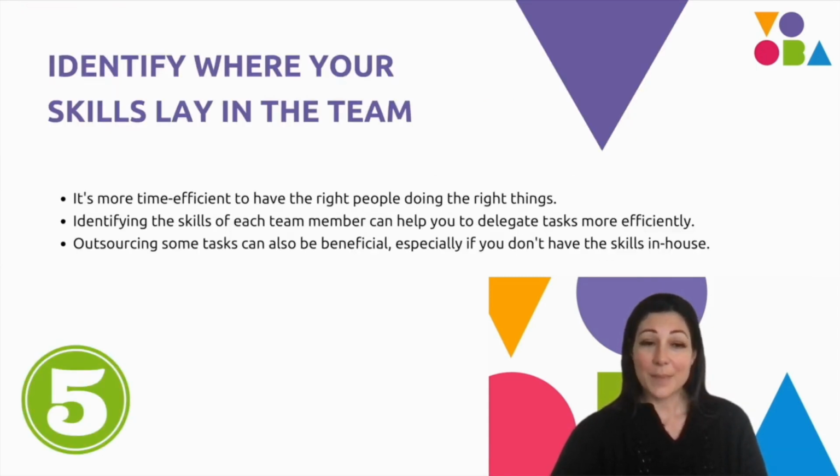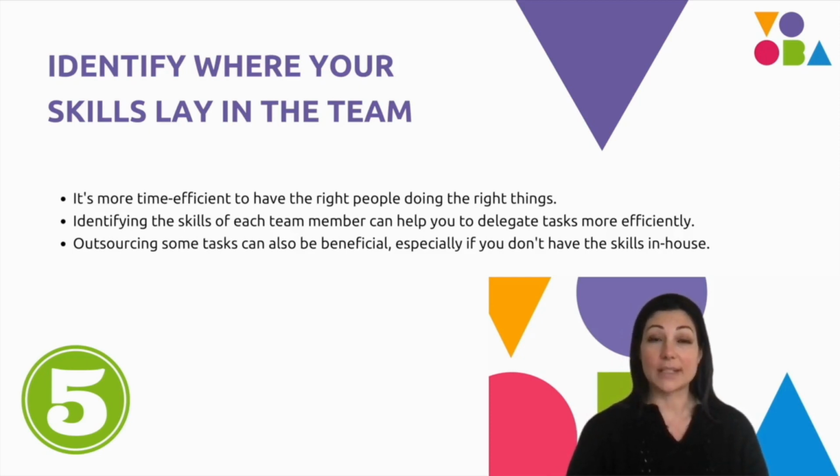On to my fifth point: identify where your skills lie within the team. It's more time efficient to have the right people doing the right things within the house. Identifying the skills of each team member can help you delegate tasks more efficiently. So work to everybody's strengths. Sit down, don't look at the job roles, look at the people within the departments and where their skills are. Are you utilising their skills the most?